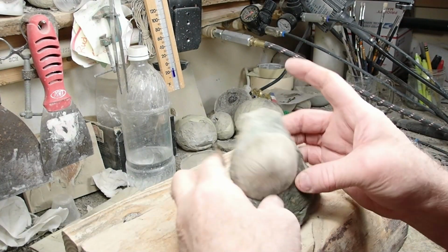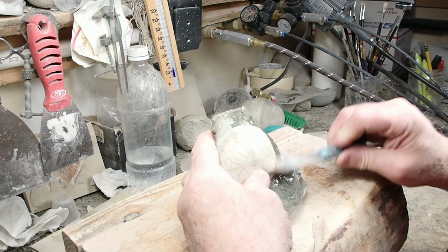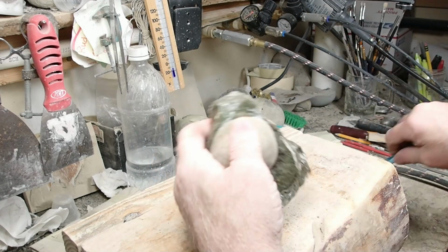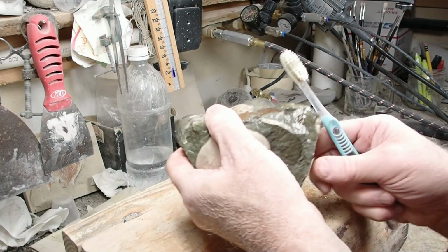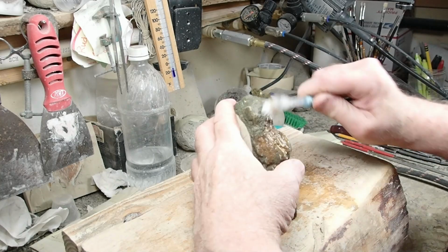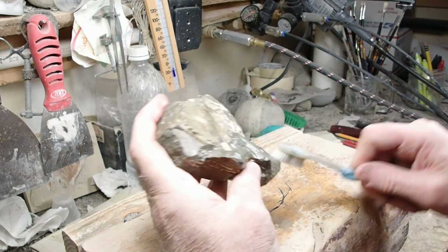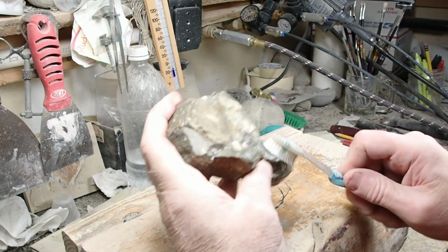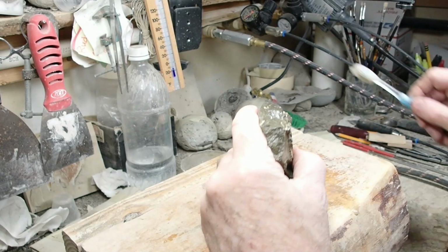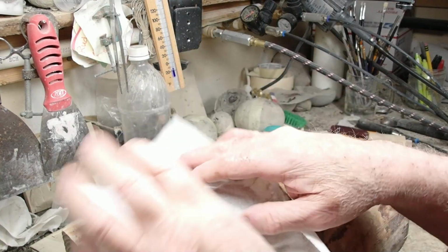Okay. Bit of slurry on here. Not much, but a little bit. So, a quick wash down. There's a bit. Jeez. There's a bit. Don't know if I ever washed the back. That's filthy. Jeez. Then a pat dry.